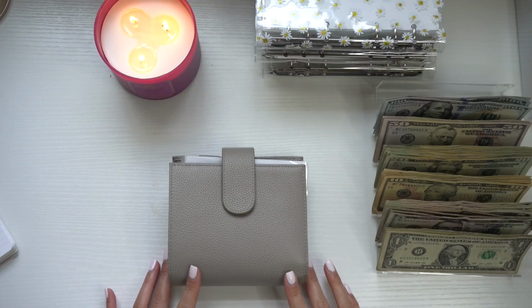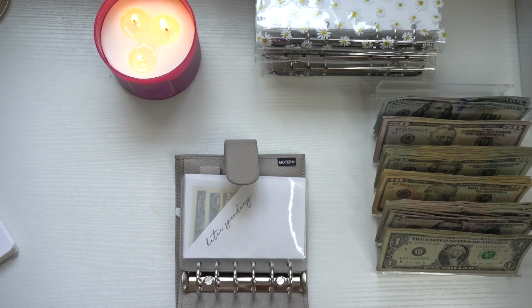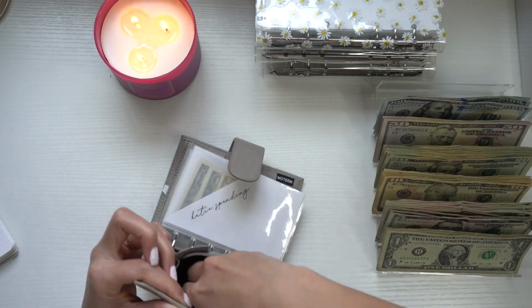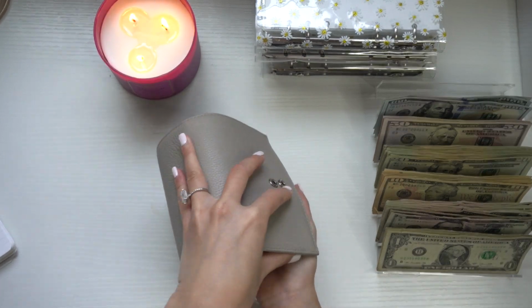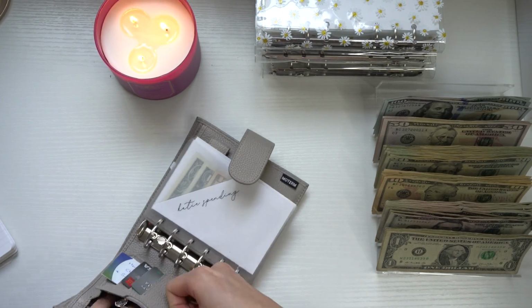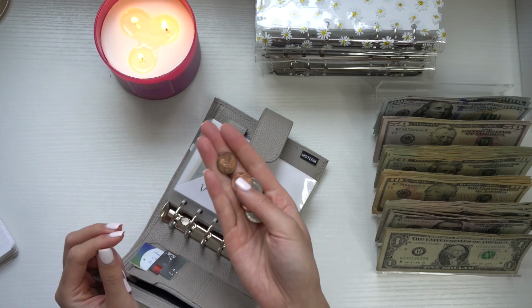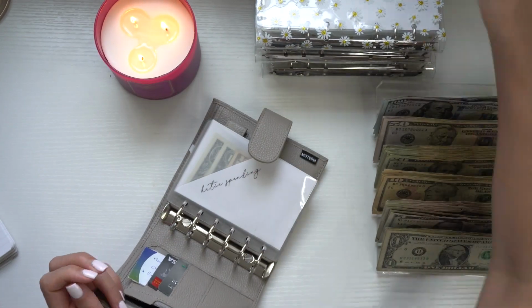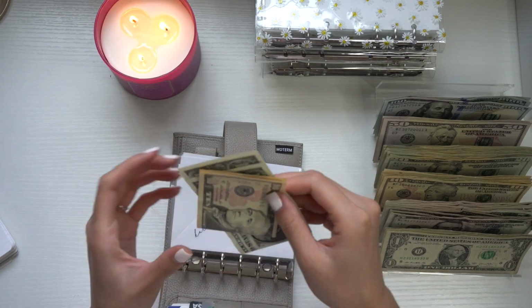First things first is our wallet. Gonna take the coins out. Not that much this week. Just a few. Right, let's get to unstuffing.